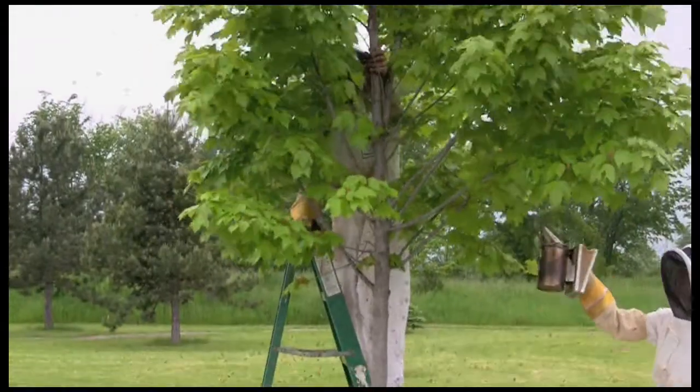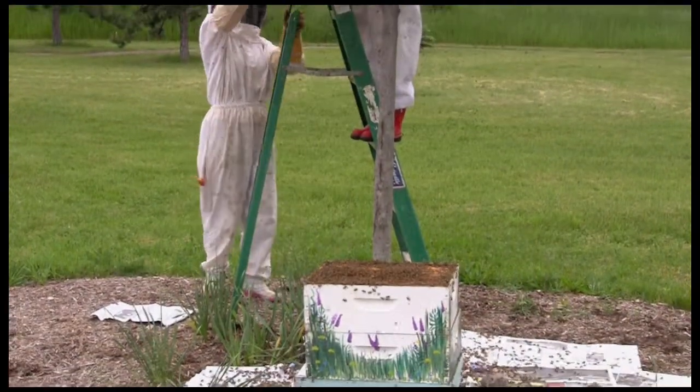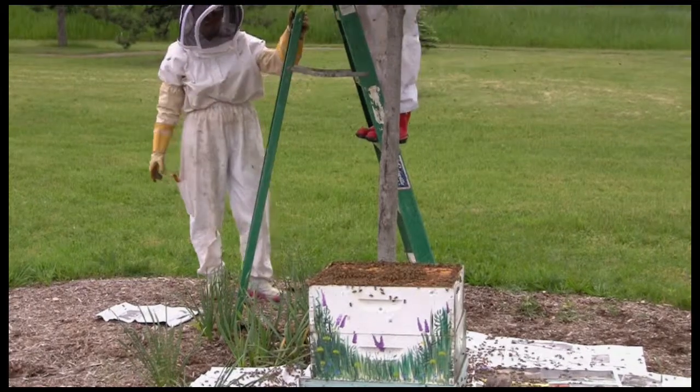Hey, let me have the smoker. Smoker man? Right here. Is it going?